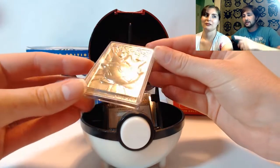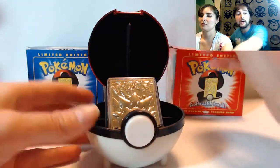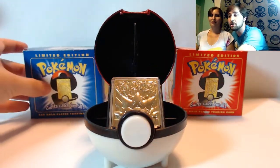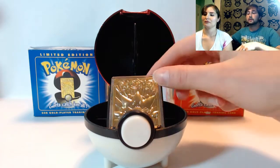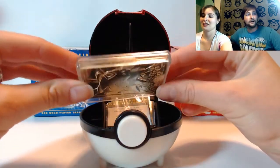Now normally this is the way it would be set up if you got one. Say you got the box, like we have some. You would get the box first. Like this is the Poliwhirl box. There's the Charizard box back there. And this one we just opened is the Togepi. So it would come with, this is the most complete one.